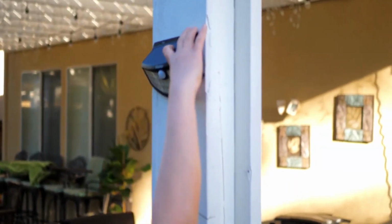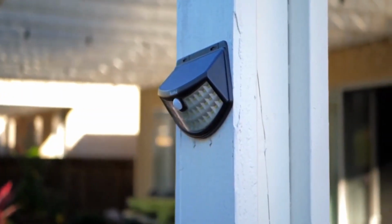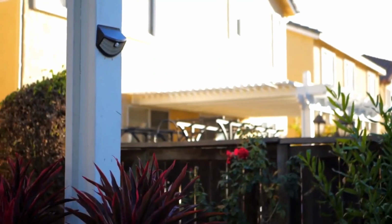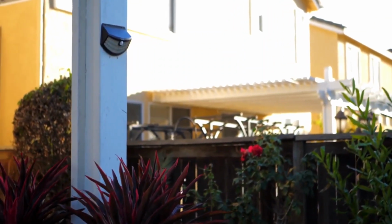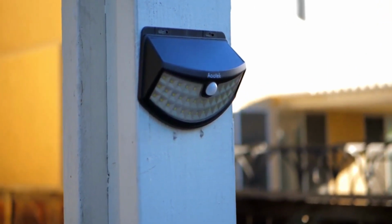Easily mount it on any surface with included wall plug and screws in just minutes. No need for cables or wires. Mount it over your garage door, light up your lawn, anywhere you need. It's also much more secure than stick-on lights, which can slide and fall over time, causing damage and accidents.